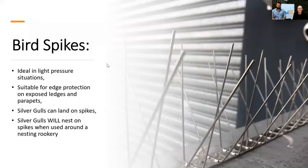Bird spikes. What do you want to share with bird spikes? I hate them. That's just me. As you can see on the screen, ideal in your light pressure situations. Sometimes when we do our elevated roof netting, we will put bird spikes on the leading edge. Sometimes we even put shock track. Bird spikes are just great for the down pipes or the main leading edges of just basic stuff. I don't mind them. I don't hate them. We've got two different types of spike too, and we generally use all stainless. Silver gulls can still land on the spikes at the end of the day too. Yeah, and we've seen that before. We have a couple of photos.